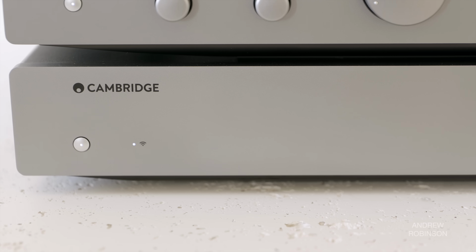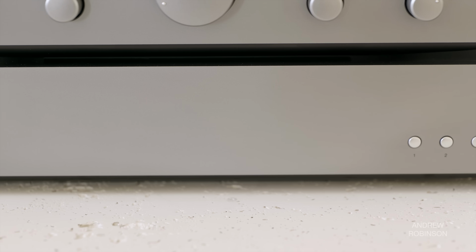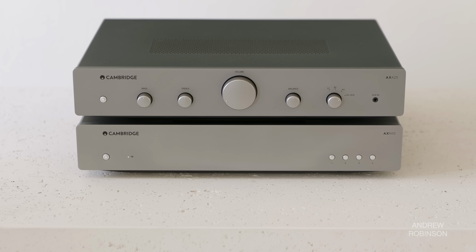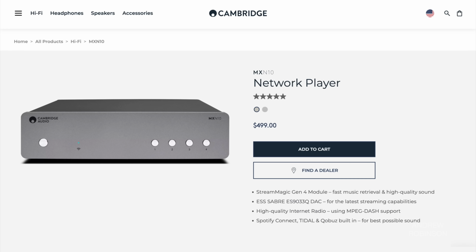You know that I enjoy modern convenience and streaming music in my HiFi gear, so we're going to get our stream on using the AXN10 from Cambridge Audio. The AXN10 is the full-width version of the MXN10. Since there are no performance differences between the two pieces, we went with the AXN to match the AXA25. Now, if you don't care about symmetry, save yourself the $100 and go with the smaller MXN10.